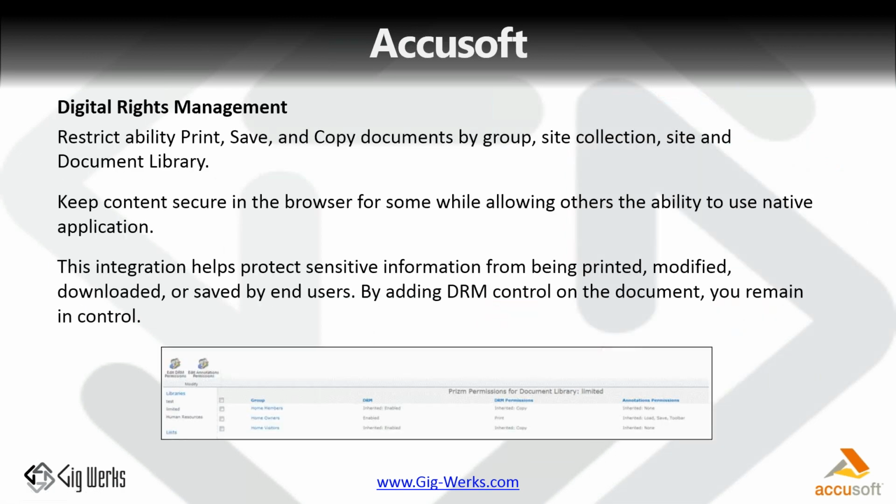They also have some digital rights management capabilities. If you're looking for document rights management that doesn't require the full robustness of HiSoftware, they do have features and functionality in that.